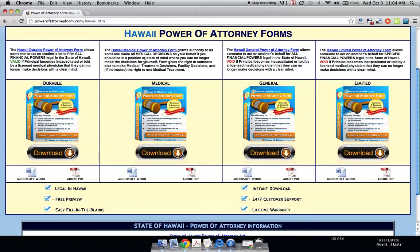powerofattorneyform.com, and we are going to explain really fast the four main power of attorney forms in the state of Hawaii. So, aloha, and if you don't know what power of attorney means, it's basically just a legal document that allows you to choose somebody to act for you for financial or medical decisions on your behalf.